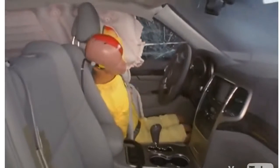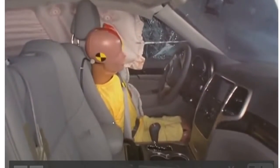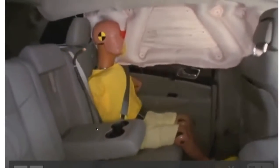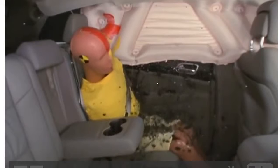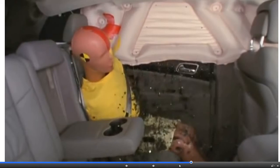We're still deploying side airbags. You notice the dash in this one sort of stayed intact. It's a bigger machine, but we still want to protect those passengers on the driver's side that are getting T-boned by this machine. And you can see how important that side impact airbag is. You can see all the tinted glass falling into this passenger's lap as well. That's a pretty violent crash.